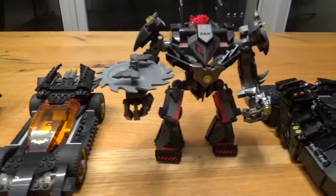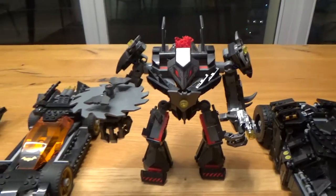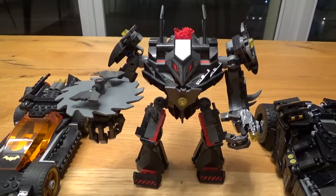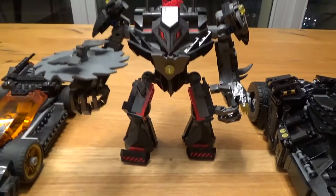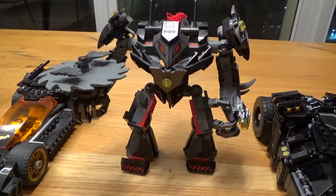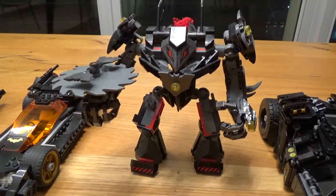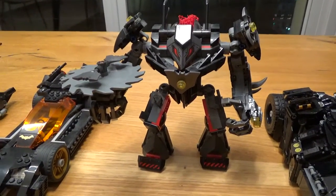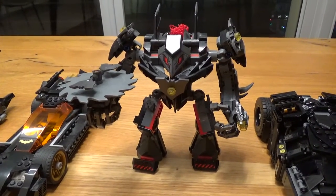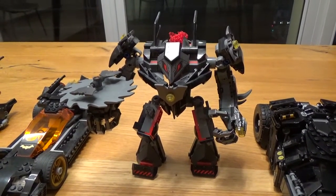Then we've got something that is not a Batmobile or a classic vehicle at all. This is like a Bat mech, I suppose. This is an original Lego design. It's not really based off of anything from the comics as far as I know. Once again, do tell me on Discord if it is. I'm always willing to learn and read more comics. But that's just a fun little set. It's not particularly articulated or anything as a mech, but it looks nice as a display piece.